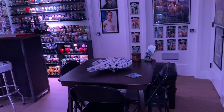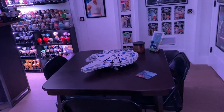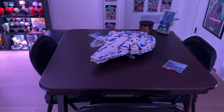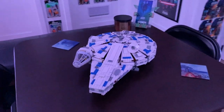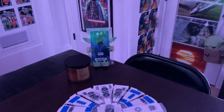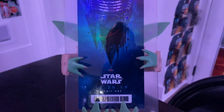So again, my wife and I are big into games. We love board games, we love video games. So we actually have quite a few video game systems down here that we'll talk about. And then we have a card table where we play a lot of board games. So it's actually got the Lego Millennium Falcon, the Solo one, on it. And we got these cool Battle of Hoth coasters. So I got four of those. There's two on the table and then two on the bar. And that's actually a Rise of Skywalker ticket from opening night, which was like a special edition kind of thing.